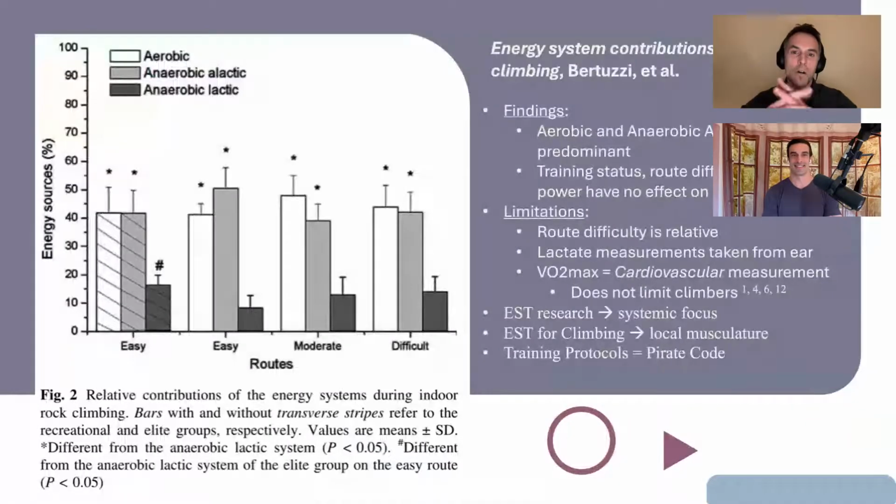This is a study that I saw when I was doing my research. I saw it brought up several times, and it was done in 2007, so it's quite old. But as we know, research on climbing is pretty sparse. I think it's increasing, but not to the level of football, basketball, soccer, that type of stuff when we're talking about sport research. What this study does is show the estimated contributions of each energy system during indoor rock climbing. A few details I want to bring up: it was done on a small number of climbers. Half were categorized as elite level. The other half were categorized as recreational.